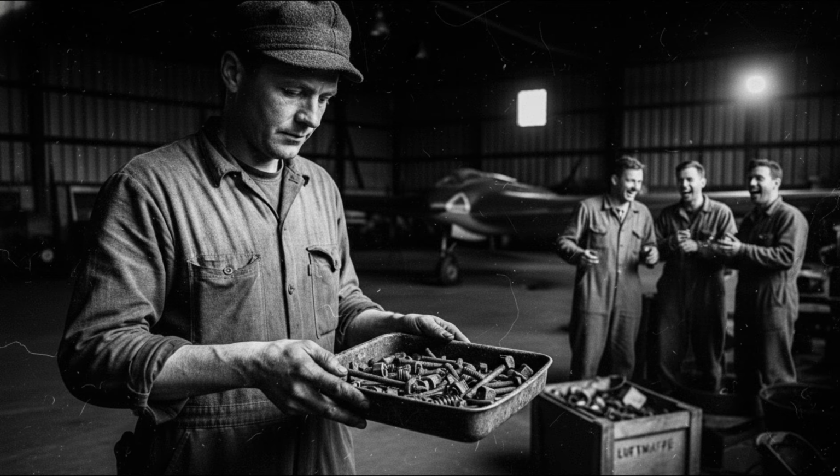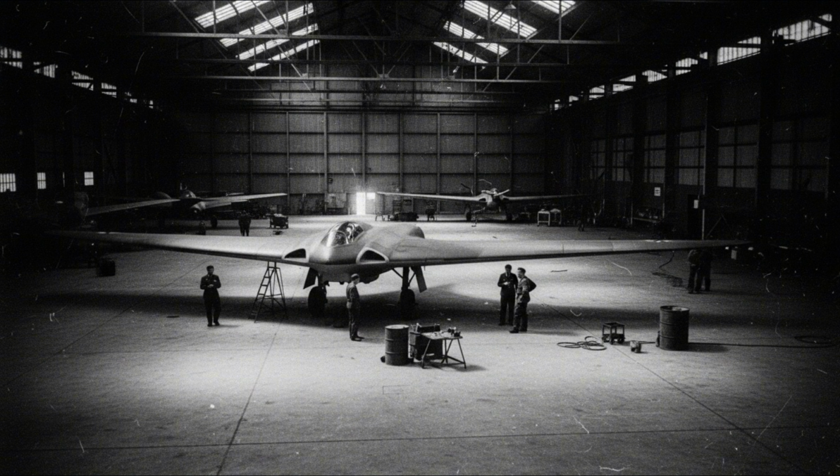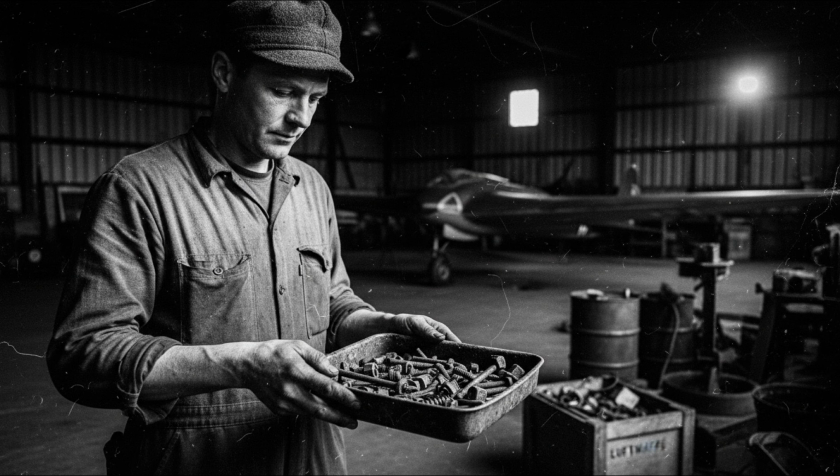German mechanics installed parts believing they were legitimate. Soldiers operated equipment believing it was reliable. The counterfeit components betrayed that trust through invisible flaws designed to manifest at the worst possible moments. It was effective, but it was also fundamentally deceptive in ways that direct combat wasn't.